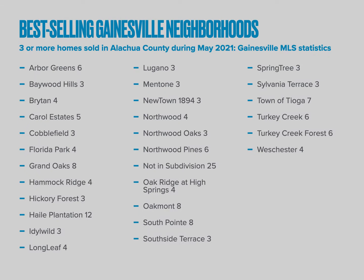Here are the best-selling Gainesville neighborhoods in May, where 3 or more homes sold. Arbor Greens, Baywood Hills, Brighton, Carroll Estates, Cobblefield, Florida Park, Grand Oaks, Hammock Ridge, Hickory Forest, Hale Plantation, Idlewild, Longleaf, Lugano, Mentone, Newtown 1894, Northwood, Northwood Oaks, Northwood Pines, not in subdivision, Oak Ridge at High Springs, Oakmont, South Point, Southside Terrace, Springtree, Sylvania Terrace, Town of Tioga, Turkey Creek Forest, and Westchester.